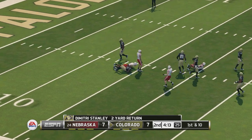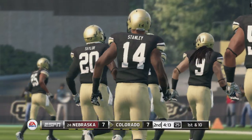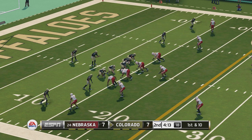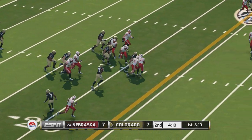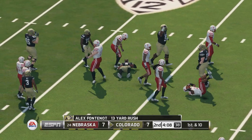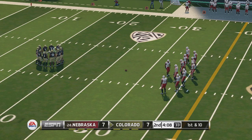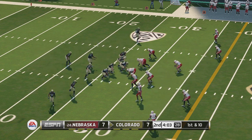He's taken down at the 14. You know the offense will be looking to do better this time out. So much in football is about how you respond to adversity. Moving forward after a turnover is a perfect example of that. Makes it to the 27. First down, 10 to go. Ball on the 27-yard line.